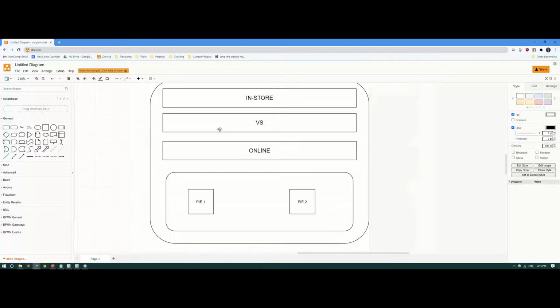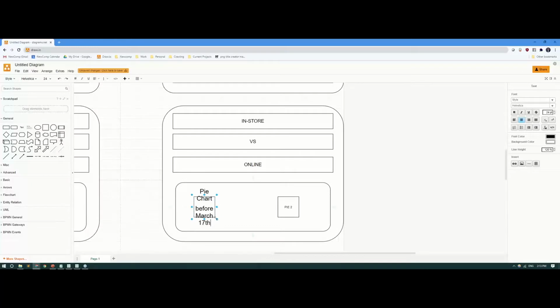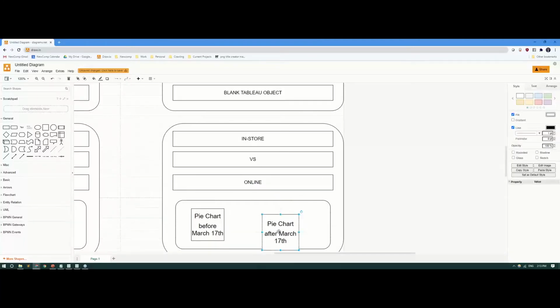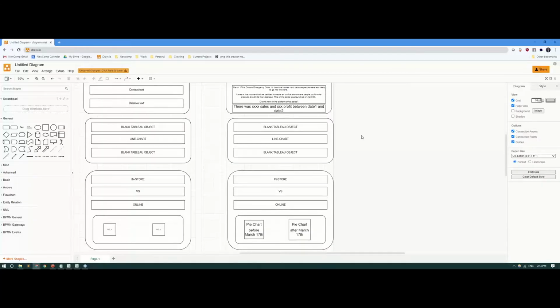And then for our bottom pie charts, I would just add that maybe we can change the titles to be pie chart before March 17th and then pie chart after March 17th, just so that we are very clear on what is going on. Okay, awesome. Now that we have our skeleton, we can start to jump into Tableau and build out our first visualization.